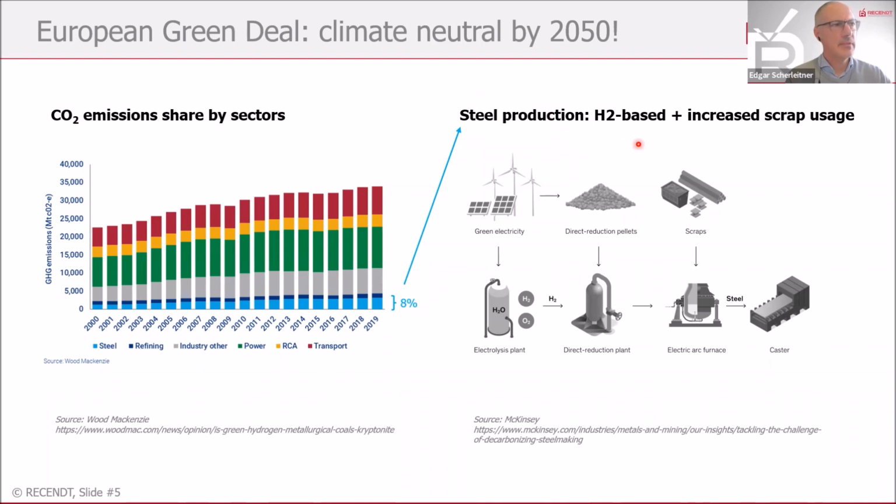It needs to be switched to H2-based production, as you see here. And it also includes the increased use of scrap. And this is one of the points where laser ultrasound will be a supportive method and is applicable there.